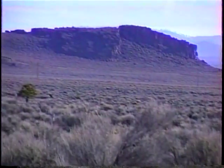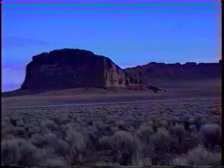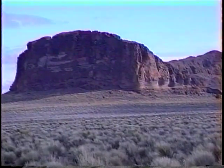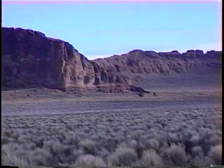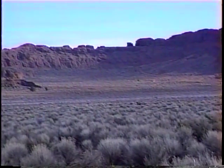There are 4 or 5 of these rock monoliths in this area, but Fort Rock is the most interesting. It has a roadside rest area with heated restrooms. We're going to drive right up into the center of this old collapsed volcano and see the area where the cavalry fought off an Indian attack.